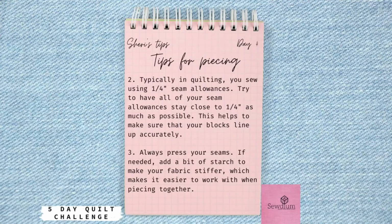Sherry's day 4 tips are all about piecing. Typically in quilting, you sew using a 1/4 inch seam allowance. Try to have all of your seam allowances stay close to 1/4 as much as possible. This helps to make sure that your blocks line up accurately.